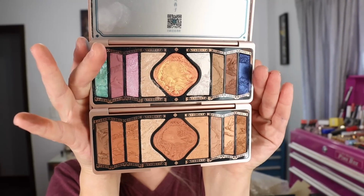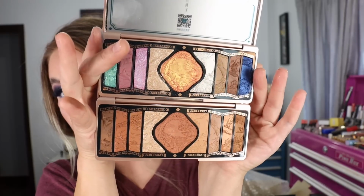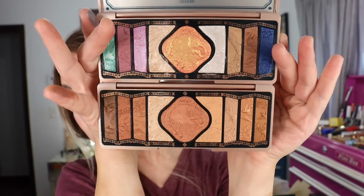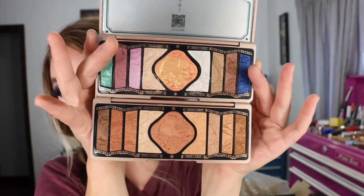And then here it is next to the Fengwan Relief Makeup Palette. I probably butchered that, but it's the bronzy one on the bottom. And that one I haven't used, so you can really see how pretty that embossing is. It's like each little pan tells a little bit of a story. Just really, really stunning stuff.